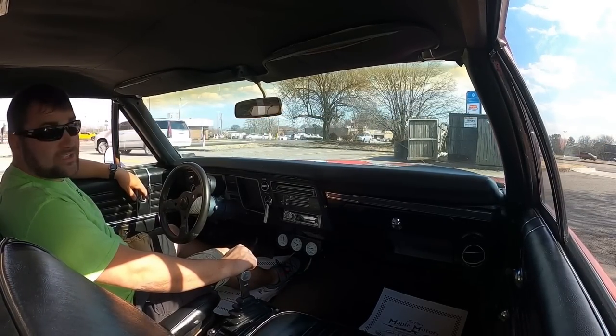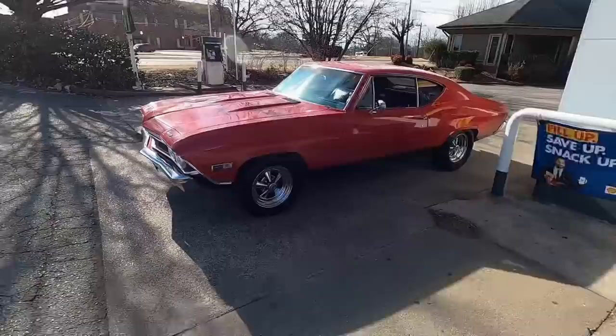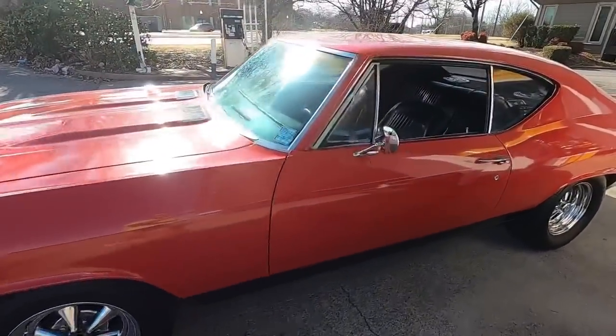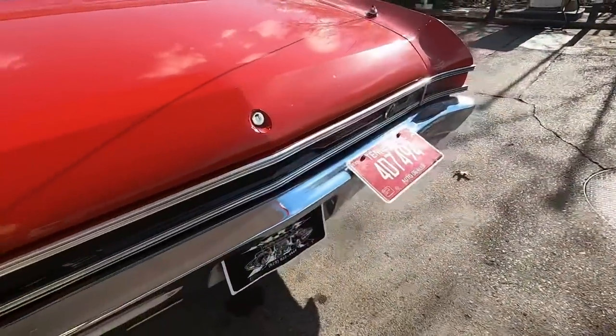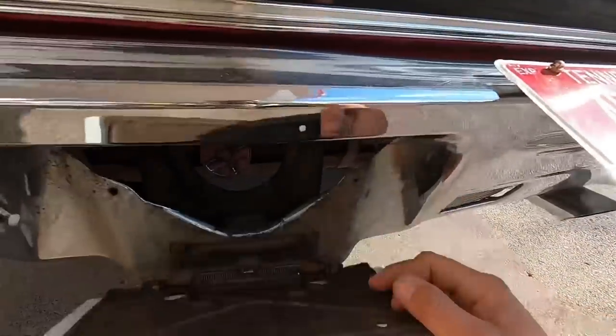and we'll see if we actually have a full tank. All right, got about $20 worth of fuel in this ride. Put the gas in the back here.